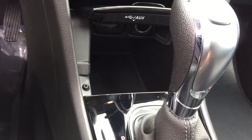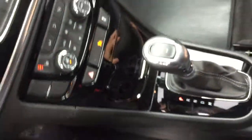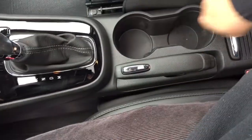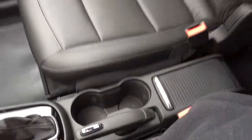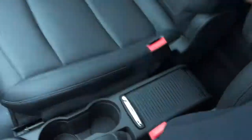You can actually physically put your device in there and charge it up with the provided two USB ports. You've also got 12-volt power in there and auxiliary. You can run the cables, close this up, and not have to worry about those messy cables running everywhere. Got your gear shifter here, handbrake, pair of cup holders, and some sliding storage right there. And an armrest which folds down.